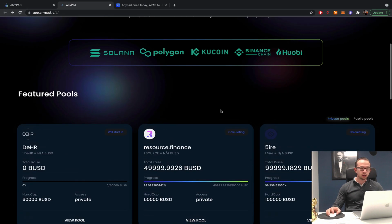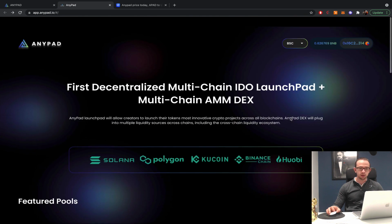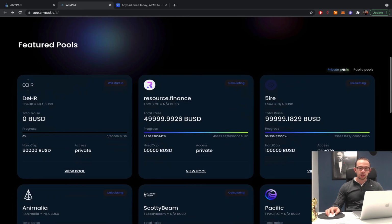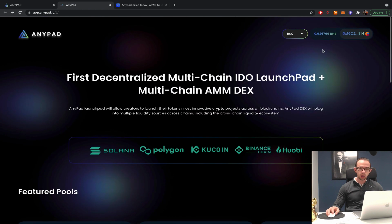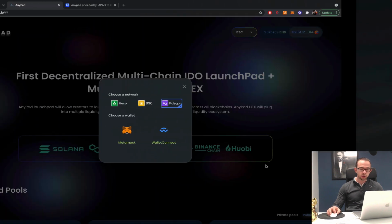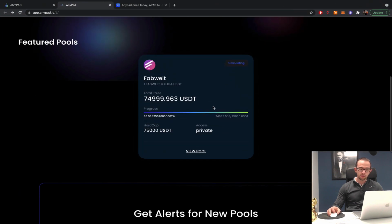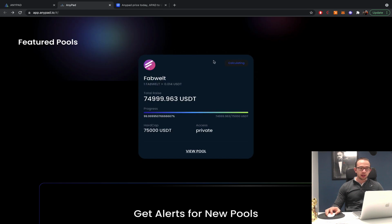So there's usually nothing like a first come first serve round on this platform. It usually just sells out, and it will reach 99.99%, and then you can no longer invest or participate. As you can see, the difference between the private rounds is quite easy. You can also change the blockchain. So let's say you would change to Polygon, you will see different platforms. I also participated in this one with $295.